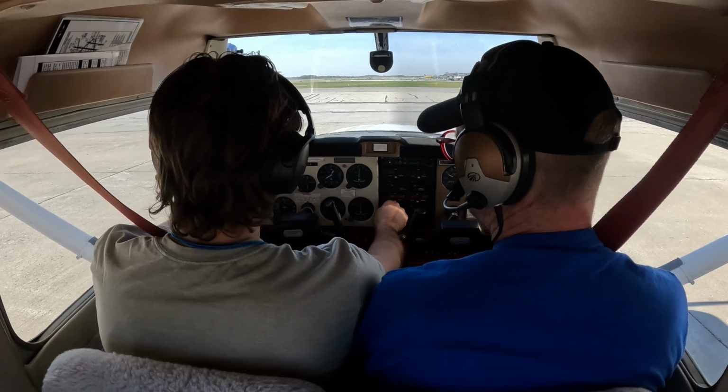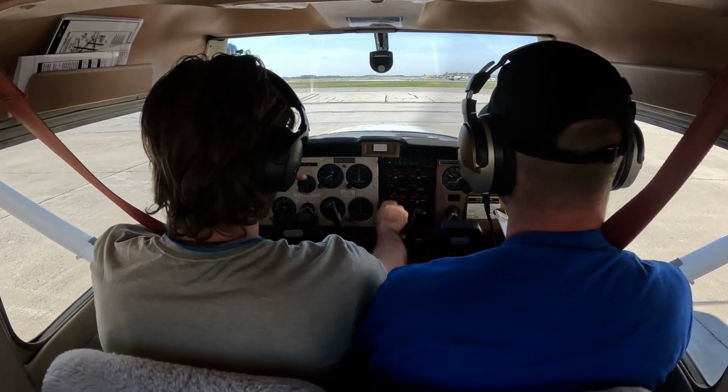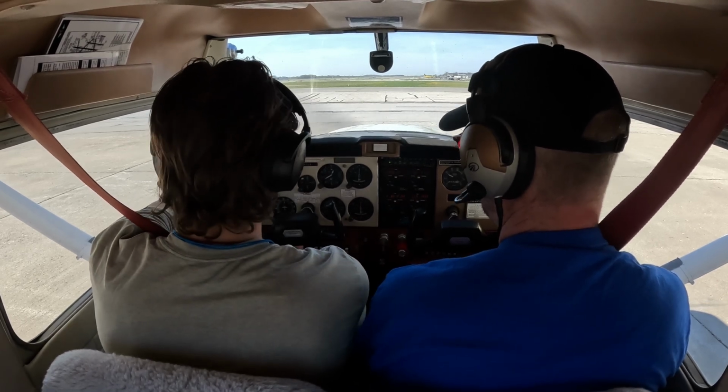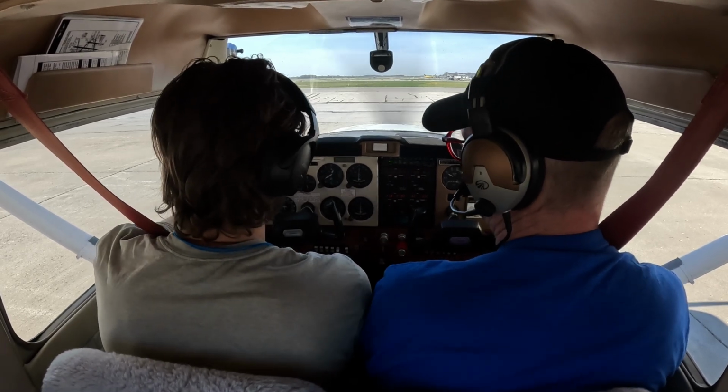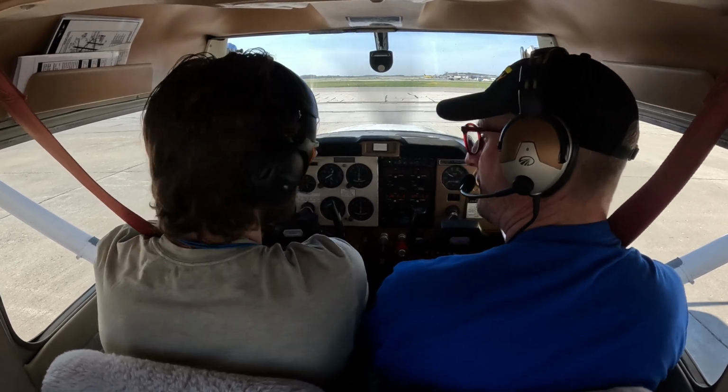Airspeed at 0. Blue over brown. Jet 597, Milwaukee ground, runway 25 left, taxi via Foxtrot, Zulu, Echo, cross runway 25 right, hold short runway, heading 21. Correct. It has to be within 75 feet of field elevation though, so verbalize that.